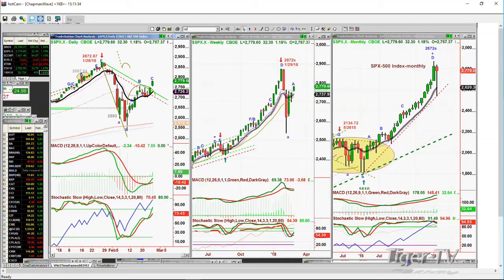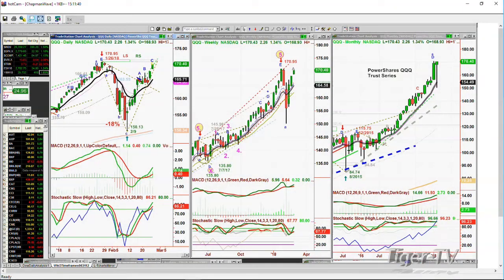So now let's go to the QQQ. Why? Because as I said, if you were away for a couple of weeks and you came back and you actually bought the Qs right at the high, 170.95, you were the top tick on the 26th. We are trading at 170.40, 55 cents away in a V-shaped pattern.